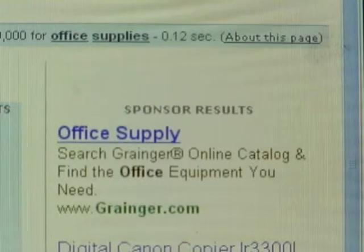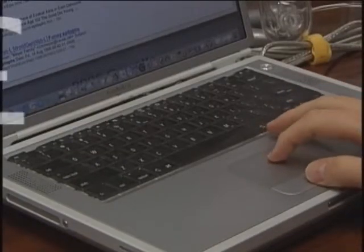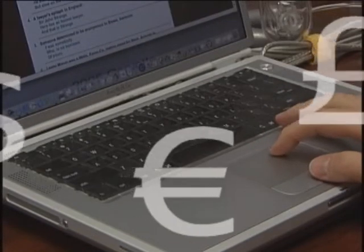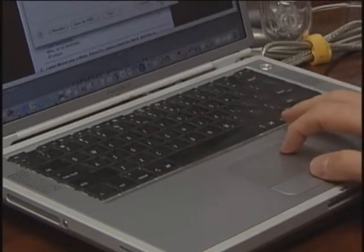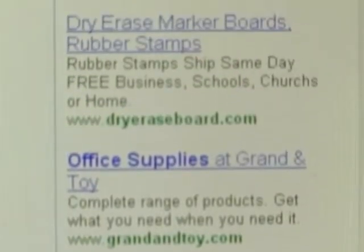Each time their ad is clicked by a search engine user and the user is transported to their web page, the search engine companies, Yahoo or Google, charge the advertiser a fee. These pay-per-click charges are largely determined by a bidding system. Generally, the more you pay, the higher you rank in the paid placement listings.